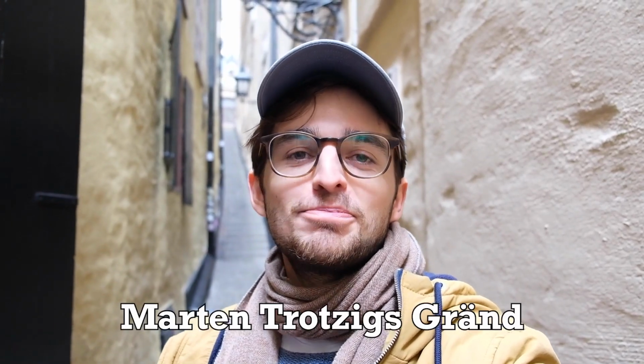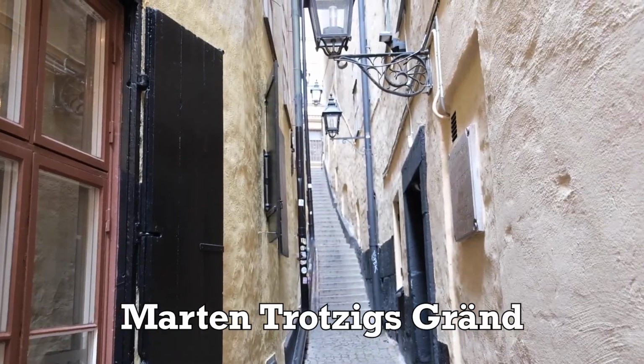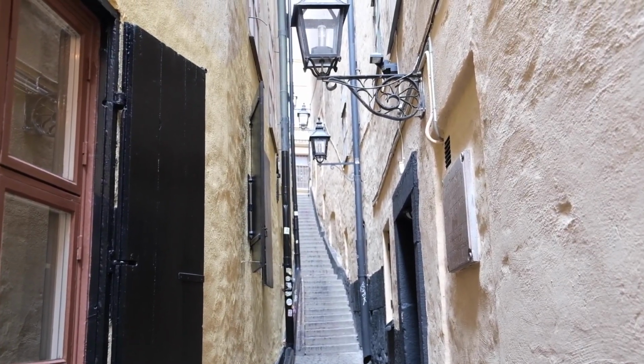Pretty cool thing to come and check out in Old Town is this tiny alleyway. It's called Martin Trotzig's alleyway. Super narrow, and usually it's very crowded, so we were quite lucky to catch it like this. Just a cool thing to come and see.